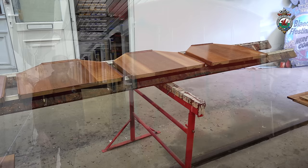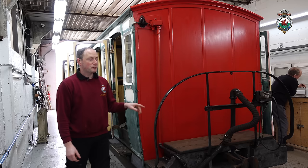So that's these. We may do a set of seats for another vehicle as well, and probably another set of tables as well. So we're now in 17 Road Paint Shop, and we're stood next to Carriage 17, one of the Bowsiders built by Brown Marshalls.